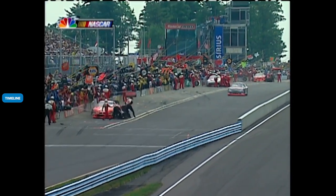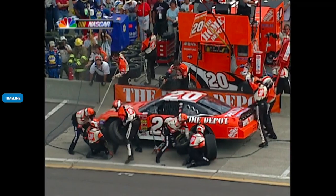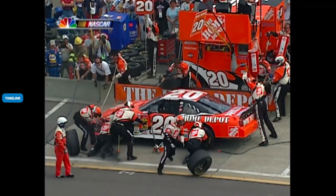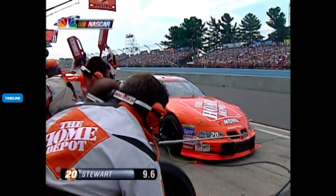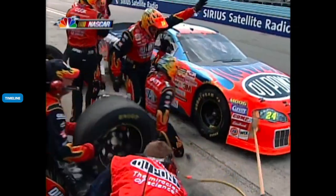Matt. First scheduled pit stop for Tony Stewart on lap 25. Remember, we told you his car was tight. Gerald Shires, I saw him making an air pressure adjustment in the tires. Bill? Jeff Gordon was loose at exit. They tightened him up with wedge and air pressure, 4 tires and fuel.